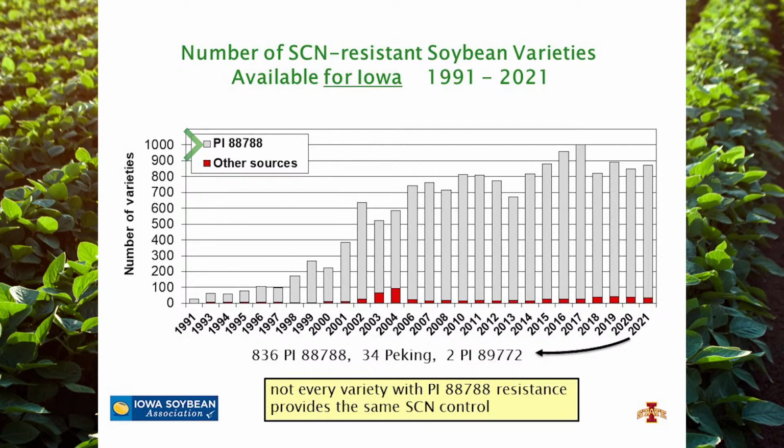So again, I track the available varieties. I also track the source of resistance, and for the last 15 years or so, we're stuck at about 95% of the varieties having PI 88788, and the remaining 5% mostly is a source of resistance called Peking. There is a newcomer. There's 2 varieties currently for 2022 that have a source of resistance called PI 89772, but really the 2 main choices for farmers are 88788 and Peking, and 95% of the choices are 88788.